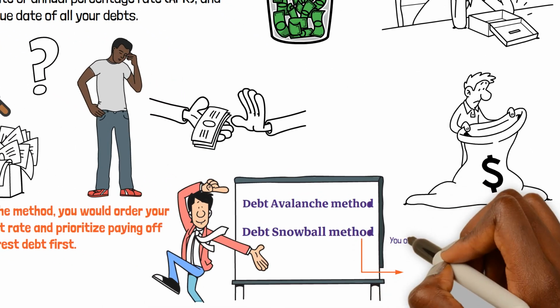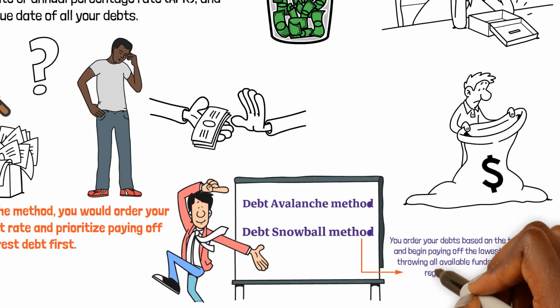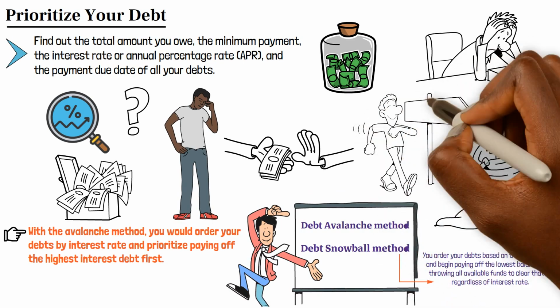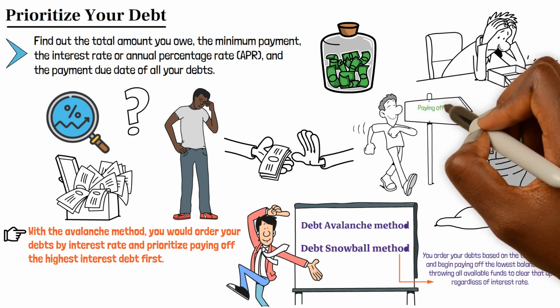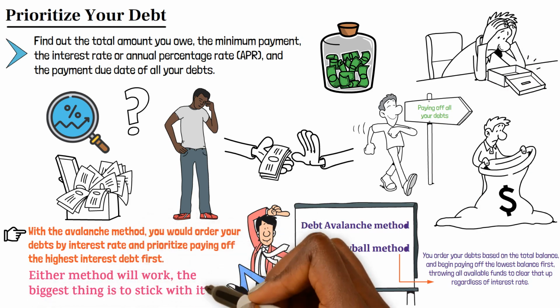With this one, you order your debts based on the total balance and begin paying off the lowest balance first, throwing all available funds to clear that up regardless of interest rate. With this method, you get to celebrate your small wins even though you wouldn't save as much money. Psychologically and emotionally, this could be what keeps you going through a potentially longer process of paying off all your debts. Either method will work. The biggest thing is to stick with it.